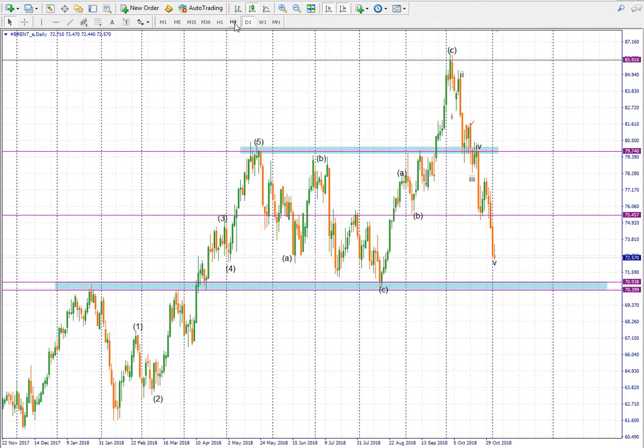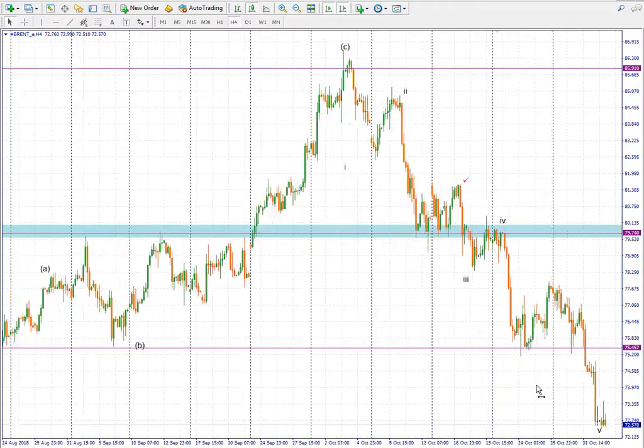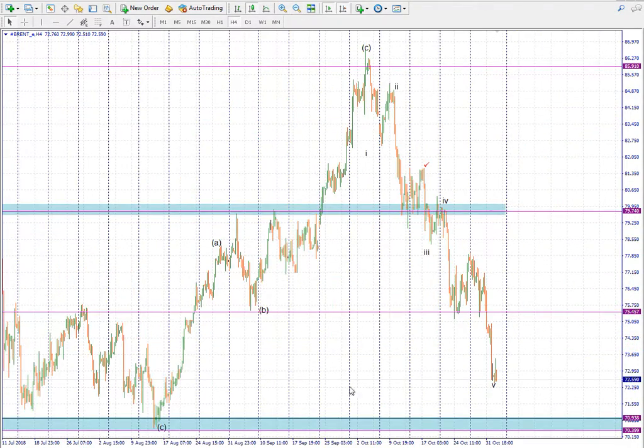We check the same chart on the 4 hours. Nothing much to be added on this. We have the same zone here still holding. This one on the lower side is still holding, and the price should come down towards 70.938, this one. So that is enough for now.